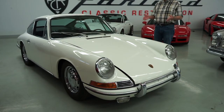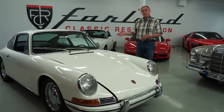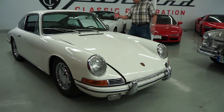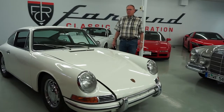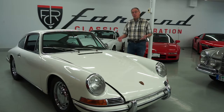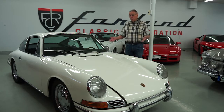This car was in single-family ownership up until the time I bought it a few months ago from the grandson of the guy who bought it new. They drove the car 65,000 miles, but most of that was within the first few years of its life. It spent most of the last 20 years essentially in storage as the older generation died off. But the car's never been in an accident, it's never had any significant rust, and it's never been restored.